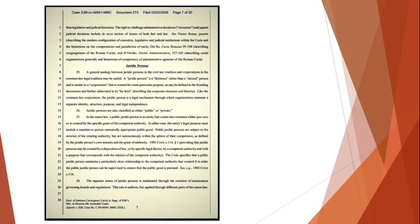Juridic persons. 25. A general analogy between juridic persons in the civil law tradition and corporations in the common law legal tradition may be useful. A juridic person is a fictitious rather than a natural person, and it's similar to a corporation that is created for some particular purpose, as may be defined in the founding documents and further elaborated in its bylaws, describing the corporate structure and function. Like the common law corporations, the juridic person is a legal mechanism through which organizations maintain a separate identity, structure, purpose, and legal independence.